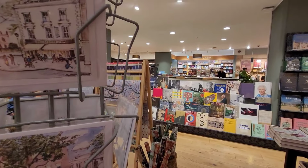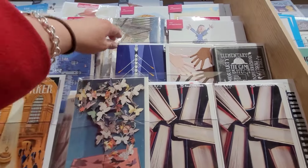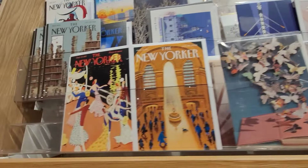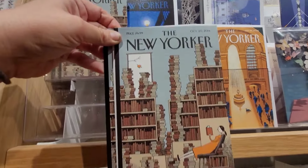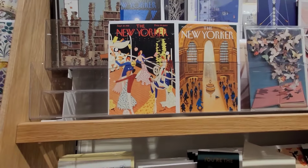I'm looking for a diary. Always come to Waterstones for cards. Look, the boat race from the London Transport Museum the other day. And I love these, the New Yorker ones. Look. How amazing are these? This one's lovely. We're waiting to look at the Christmas cards. It's a bit busy.